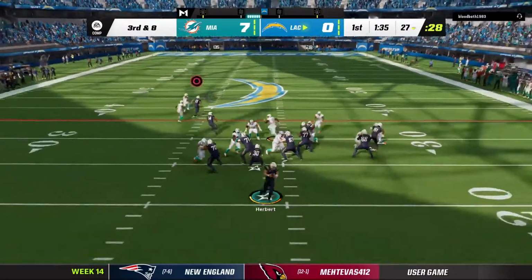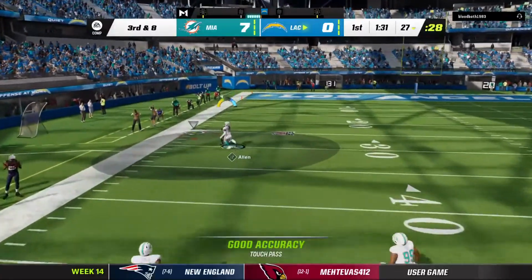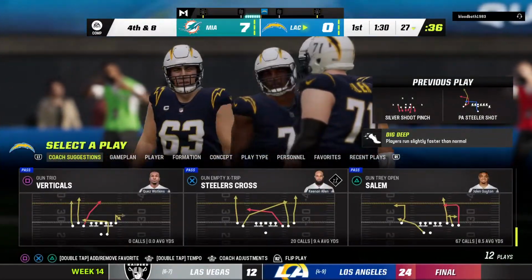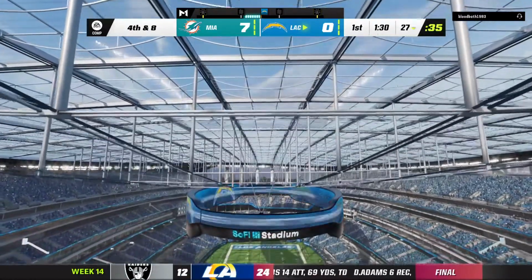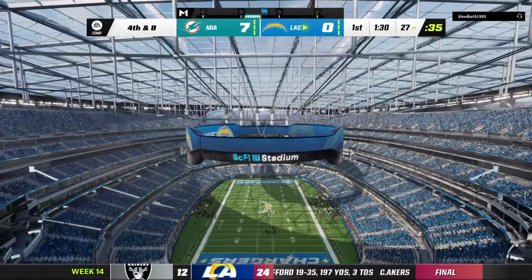A play fake, and now Herbert to throw. Going deep here for Allen. And unable to connect. Incomplete. Now give them credit. They took their shot, but it's going to bring up 4th down. Almost feels like anything you can do, we're going to try and match or do better. We've already seen one touchdown pass from the opposition. They tried to equal it on that throw.